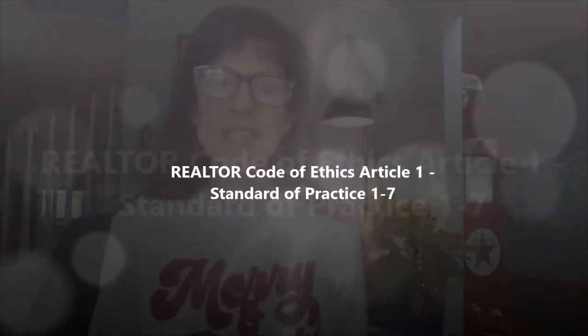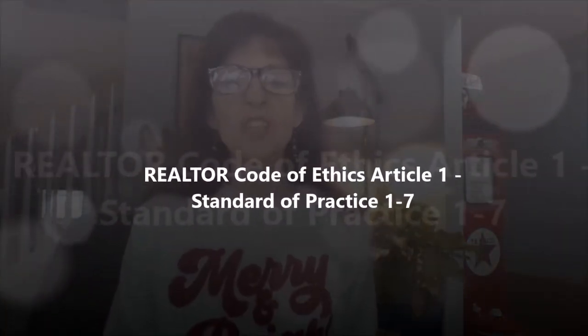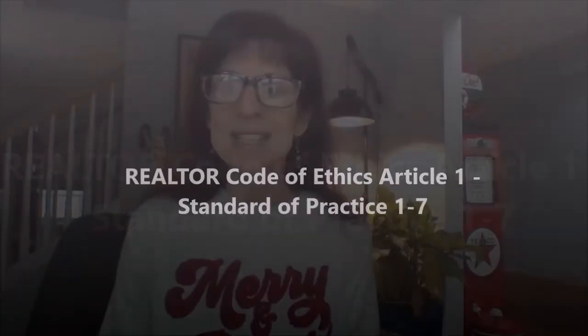So if you are a realtor, you must also adhere to the Realtor Code of Ethics. And the National Association of Realtors Code of Ethics states in Article 1, Standard of Practice 1-7.